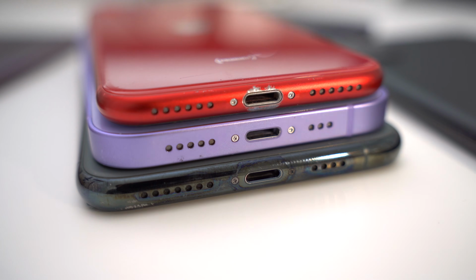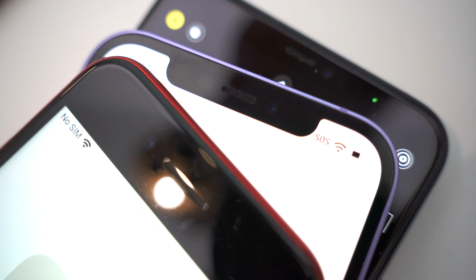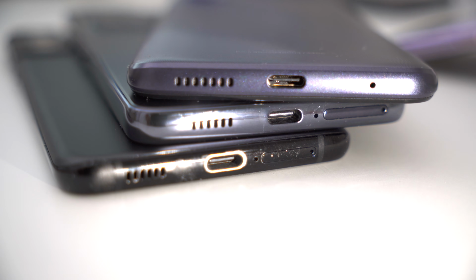Oh, and I almost forgot, for you port peepers, none of these phones had any crud, crust, crumbs, or dust inside the charge ports, the speaker grills, or the earpieces. Truly nothing, so maybe these sellers learned to prioritize cleanliness there, unlike what we saw last time.